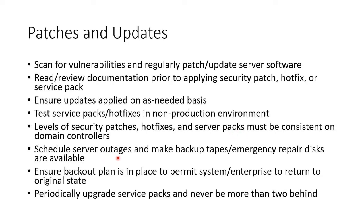On a regular basis, schedule server outages so you can make backup tapes or backups and emergency repair disks. And for heaven's sakes, if you back up, periodically test your restores. And make sure that you have a backout plan in place. In case you do something and it messes something up, you can roll back. This is where virtual machines are great, because you capture a snapshot and you roll back the snapshot if you have to. If you don't have virtual machines, then at least have a backup where you can roll backwards.